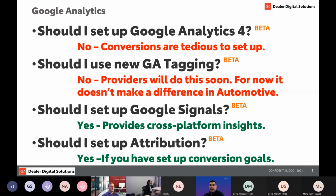And then finally, should I set up the attribution set that's in beta? And yes, again, the key with this, and I'll talk a lot about this today, is that you need to have conversion goals set, but that data is extremely powerful.